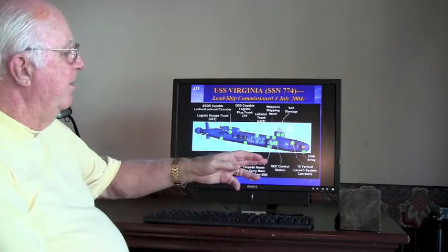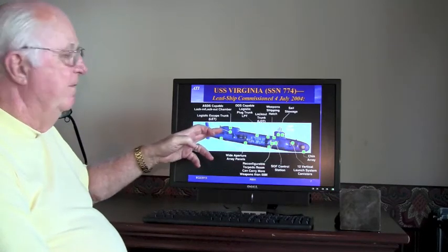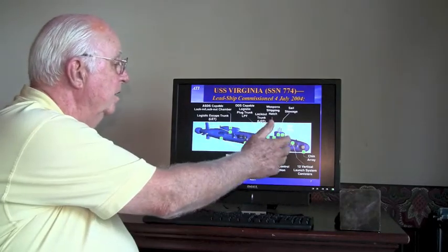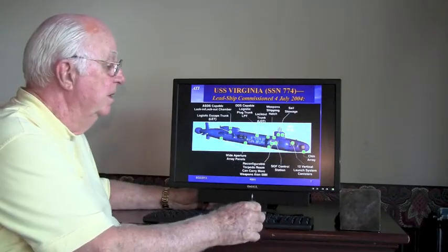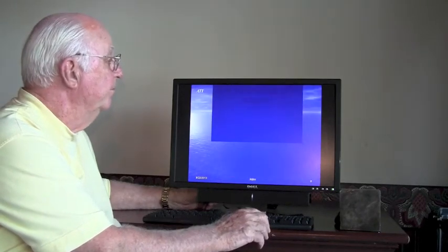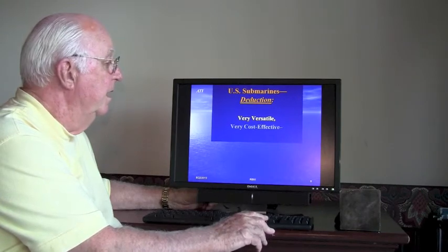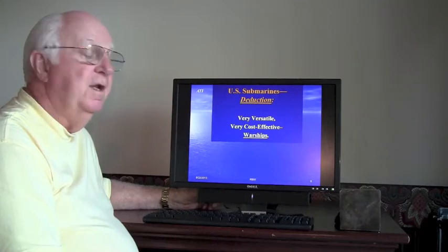As you can see in this diagram, I go over exactly what fits into Virginia, including her advanced SEAL delivery system, of which she is capable of launching off her afterdeck, as well as her torpedo room and her 12 vertical launch system canisters that are forward for Tomahawk land attack missiles. The deduction is that submarines are very versatile, very cost-effective warships for funding.